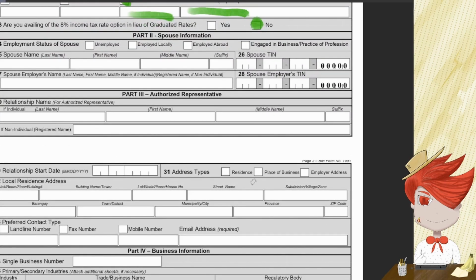Yeah. So the second part is the spouse information. Unless you're married, you don't have to fill this up. I'm not married, so I'm not gonna fill it up. But it's pretty straightforward. You just have to fill up the spouse's name, the employment status of your spouse, the spouse's employer's name, and that's pretty much it.